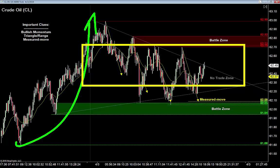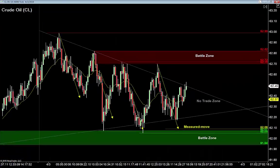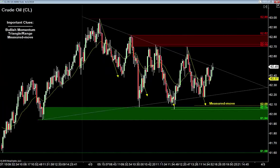However, we can engineer this so that we can offset any lower probabilities with certain entry patterns. So it's a bull market, right? Bull market into a trading range, that tells me I want to buy down below the range. I'm going to get rid of these battle zone markers here for us right now. You guys get the deal on that.